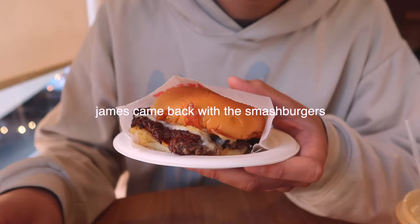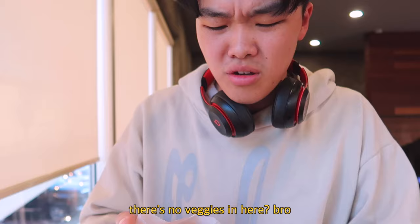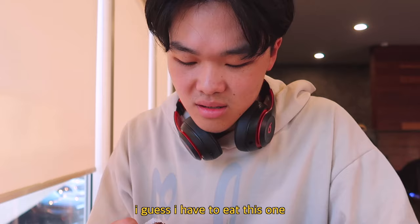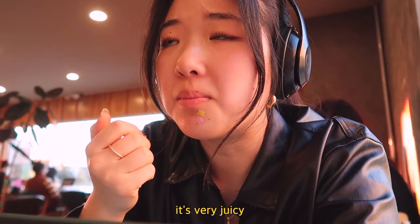Yeah, how come yours doesn't have any vegetables or anything? No veggies in here? Bro, I ordered an all... Dude. I guess I have to eat this one. Cheers. Actually, I'm not gonna eat this bite, I'll eat this bite. You took it as a compliment, you should have come. I want you to have this bite. Aww. Sorry. It's very juicy. Another bite?